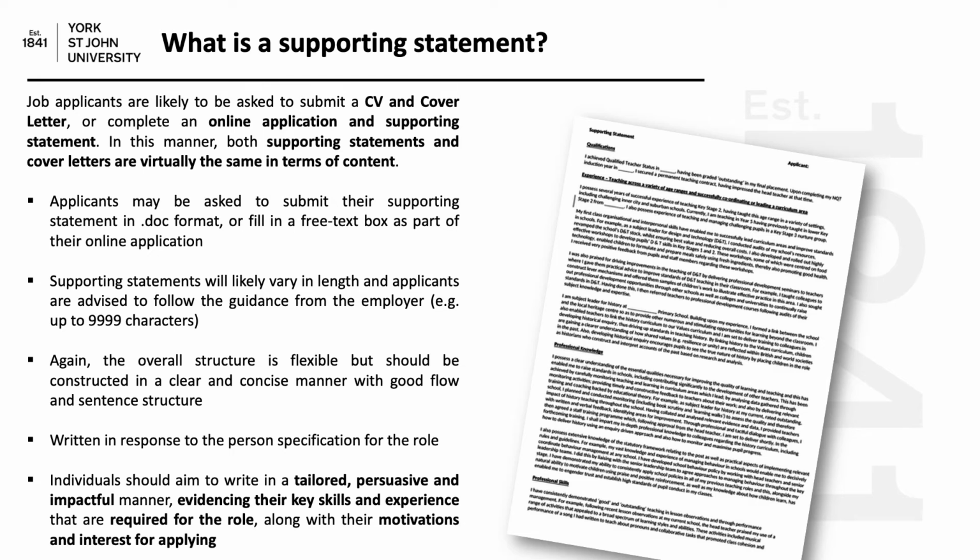So as you will know from this video, I've bundled together cover letters and supporting statements. The reason why is because as candidates, you might be asked to apply for a role by submitting a CV and a cover letter, or equally you might be asked to complete an online application form and provide a supporting statement. Now in this context, the information that you provide within your CV would be the same as you would include in the online application, and the information that you'd provide in your cover letter would be pretty much the same as what you would write within your supporting statement. So they're virtually the same in terms of the content that you'd provide.